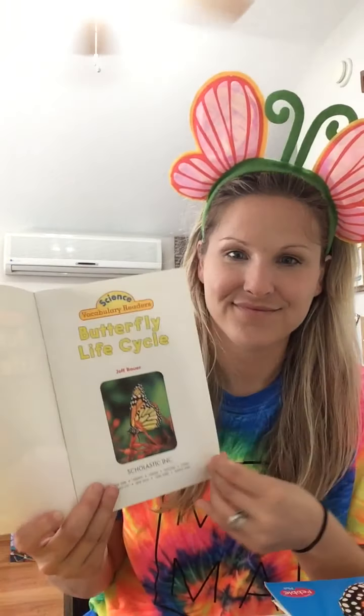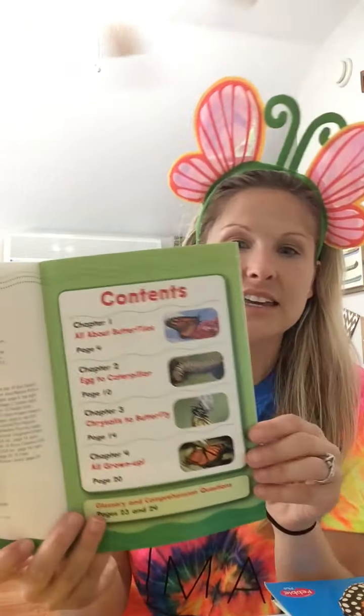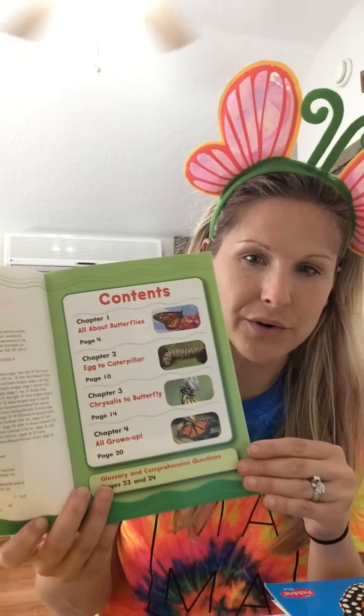Boys and girls, I'm going to read you a story called Butterfly Life Cycle. It was written by Jeff Bauer. It gives us all the things that we're going to be learning about in the contents page.